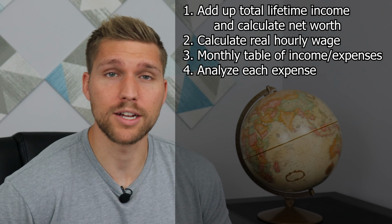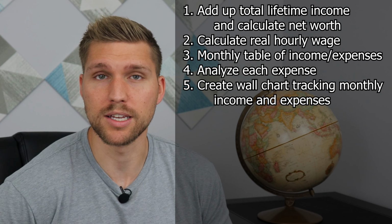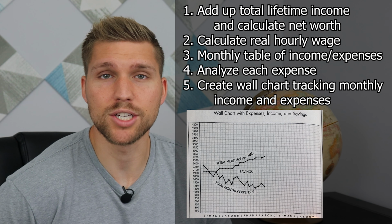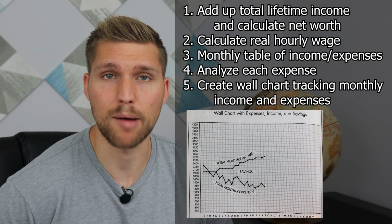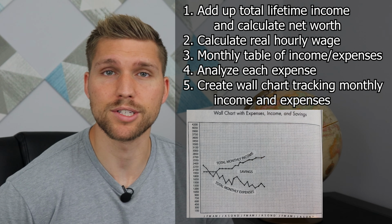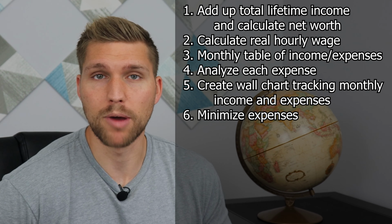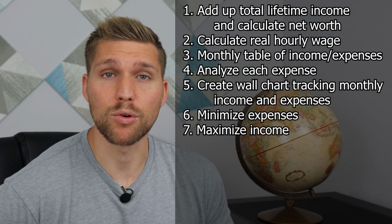Step 5 is to create a chart that you hang up on your wall that shows monthly expenses as well as monthly income. This gives you a visual depiction of how your income and expenses are changing over time. Hopefully, as you go through this program, you'll see your expenses start to drop, and also maybe you'll see your income increase as well. Step 6 discusses ways that you can minimize expenses, which I hope everybody can understand is extremely beneficial. Step 7 is about maximizing your income.